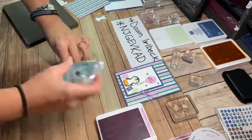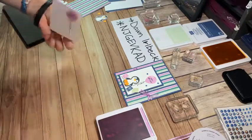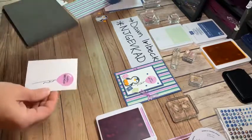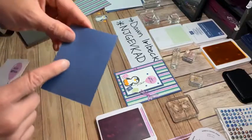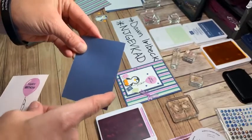So then I'm ready to tack that down or get my adhesive on there and put it on my next layer here. So that is Misty Moonlight, and I cut this 2.75 by 3.75.